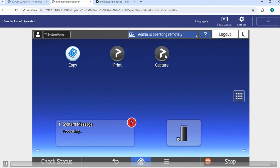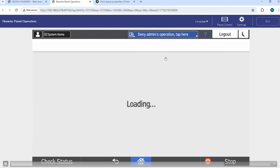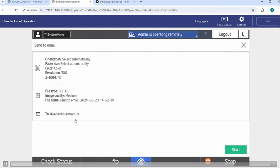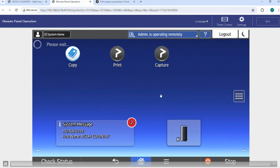The second part of this is the capture button, which controls the scanning portion. From here, you can scan to most scan repositories such as Dropbox and OneDrive. You can also scan to email. So we'll select that option once it loads up out of the list. There we go. And from here as well, we get some options to change the DPI, color and mono and a few others. Once we press start, we will then receive an email from the device, and it will have an attachment as a PDF.